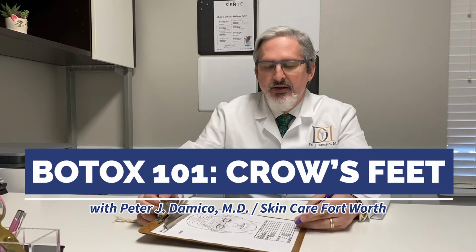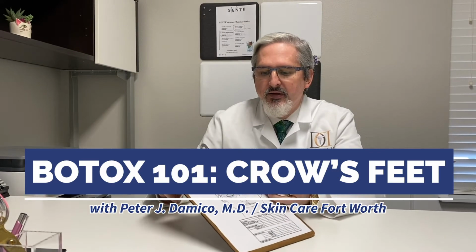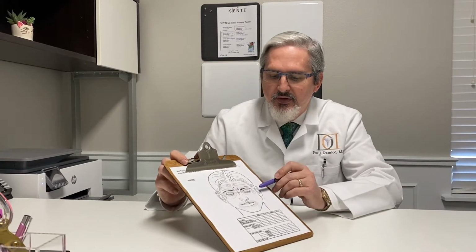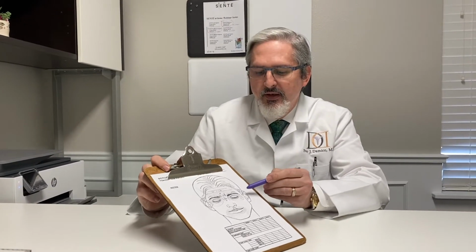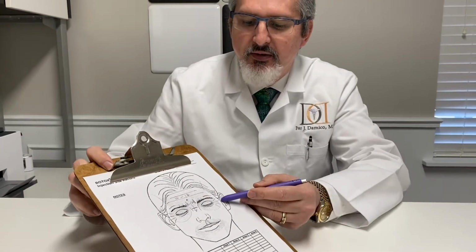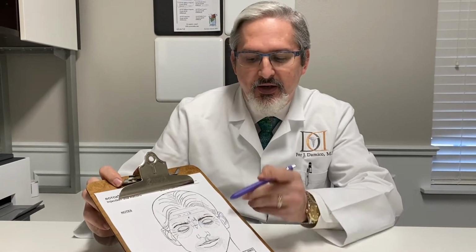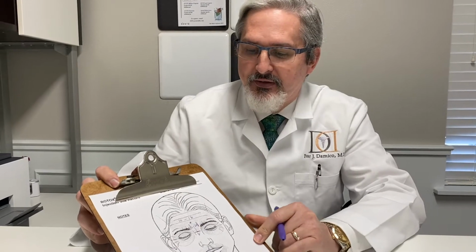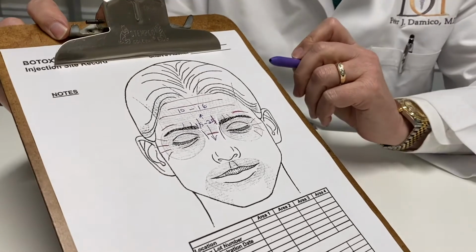Continuing our series on Botox in the face. We've already talked about the forehead area and the frown line area. And that leaves the third common area that we do in the face, and that's the crow's feet, or these lines that you get off to the side of your eyes. Sometimes they're there at rest and sometimes they're only there when you smile. But if they're there only when you smile now, someday soon they'll be there even at rest. So it's a good thing to knock them out before they turn into permanent creases.